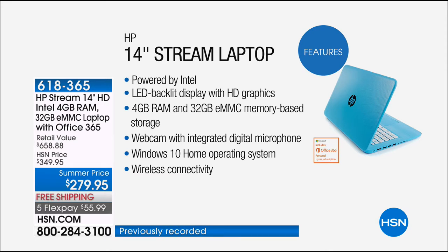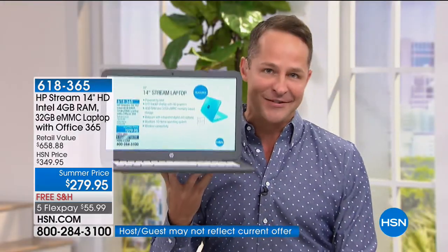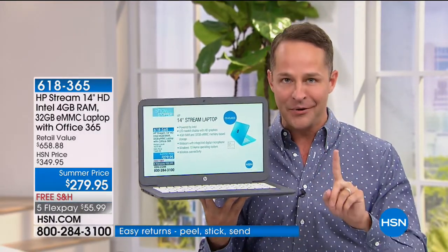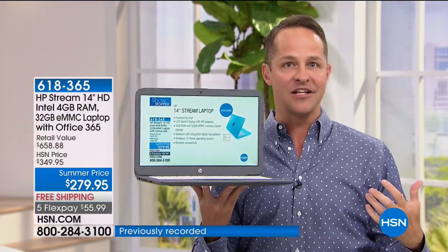A lot of people look at this, they look at the price, they look at the size, they look at the weight, and they think, well, maybe it's not 100% computer. This is a full computer. Let me show you what might be the best thing you see all day. This is called the HP Stream, the number one selling computer at HSN. Of all the computers we sell, there's a couple things about this that are really special.